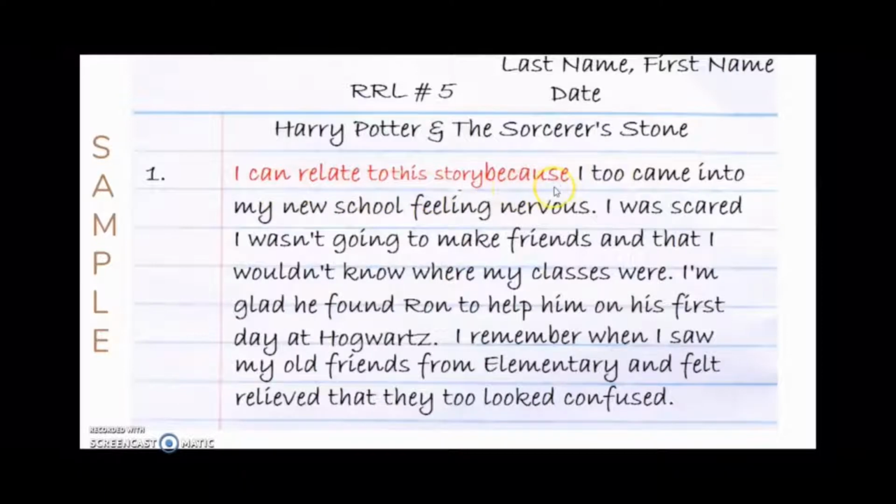I can relate to this story because I too came into my new school feeling nervous. I was scared I wasn't going to make friends and that I wouldn't know where my classes were. I'm glad he found Ron, or Harry found Ron, to help him on his first day at Hogwarts. I remember when I saw my old friends from elementary and felt relieved that they too looked confused. So that would be an entry. It's about 3 to 4 sentences long and it uses a stem. I also numbered it.